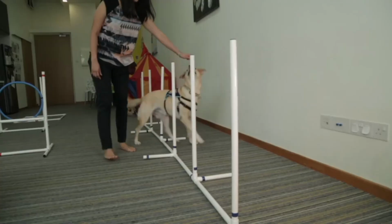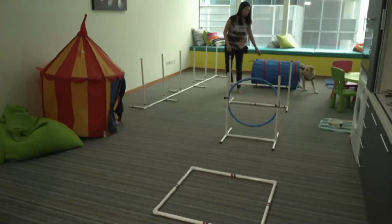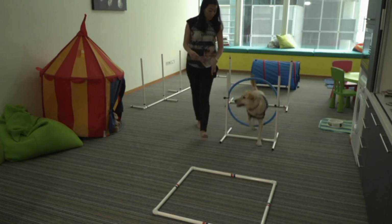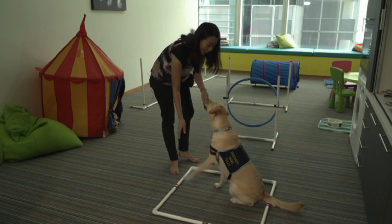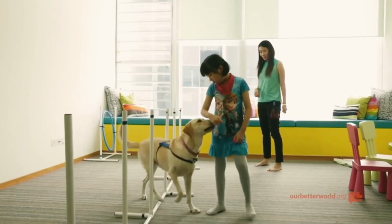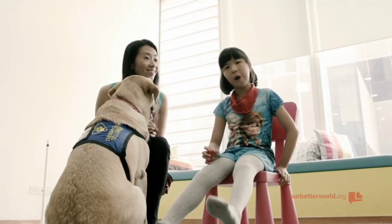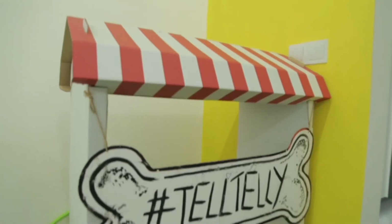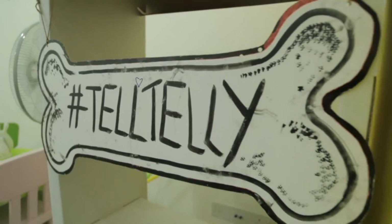The favourite activity for a lot of the teenagers is the obstacle course that we do with Telly. And so they will lead Telly through reef poles and jumps, and it's a lot of fun. At the same time, they're also learning about themselves. They're learning how to work as a team. Just from that simple activity, they draw life lessons out of it. With younger kids, one of the things that they really enjoy doing is a puppet show with Telly. We have a puppet show stand with little finger puppets, and they will tell their story to Telly.